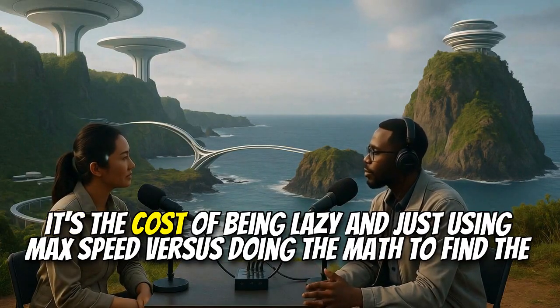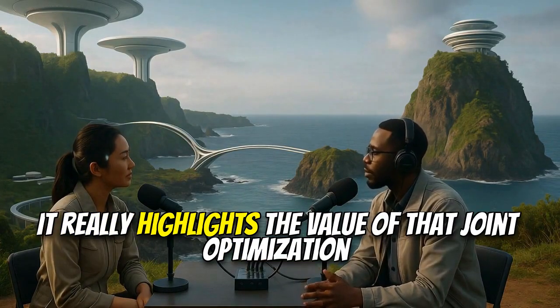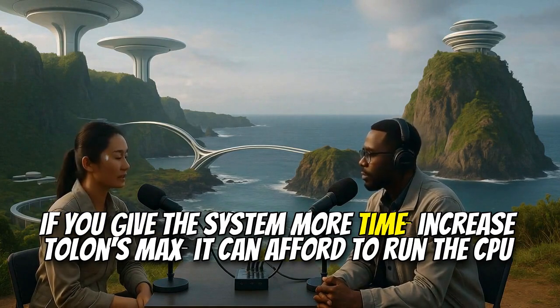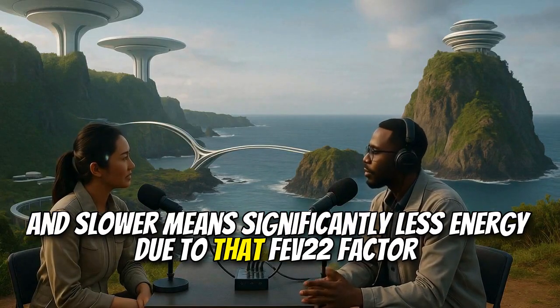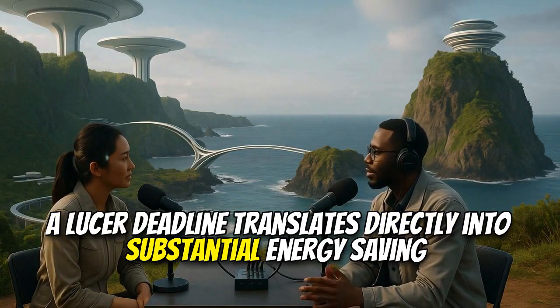It's the cost of being lazy and just using max speed versus doing the math to find the optimal speed. It really highlights the value of that joint optimization. They also show how relaxing the deadline helps. If you give the system more time, increase T max, it can afford to run the CPU slower. And slower means significantly less energy due to that f-squared factor. Exactly. A looser deadline translates directly into substantial energy saving.